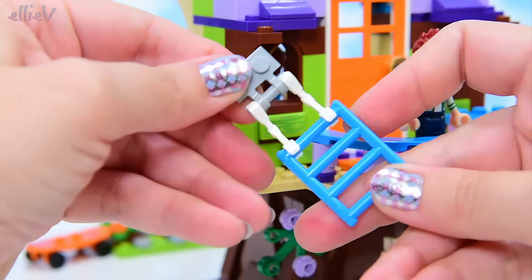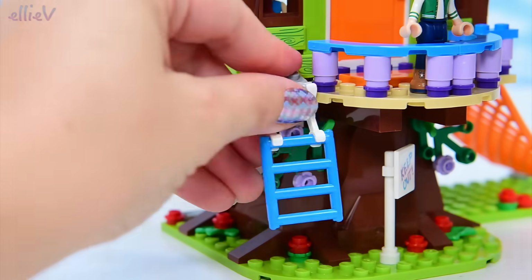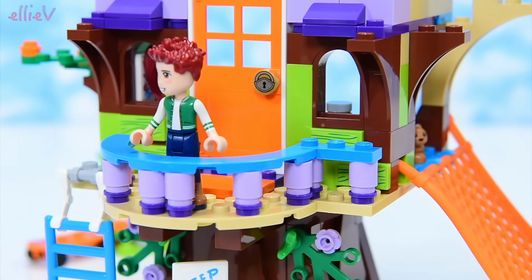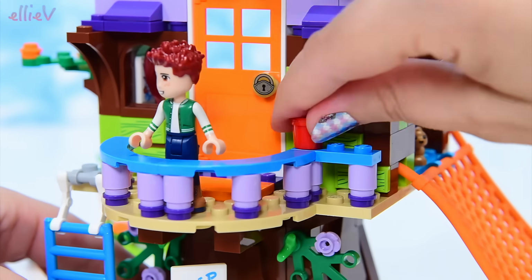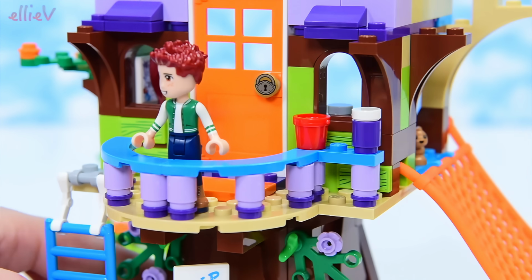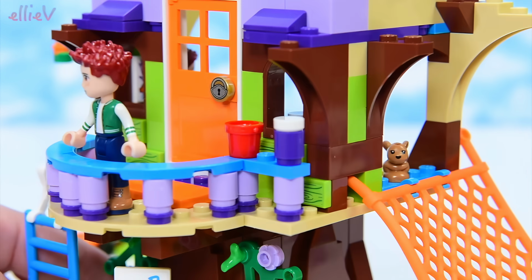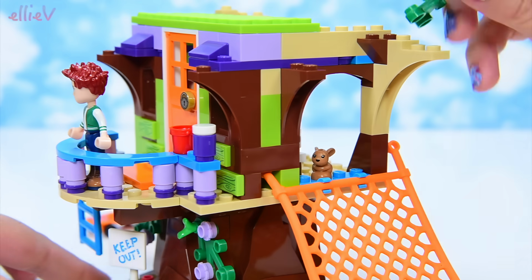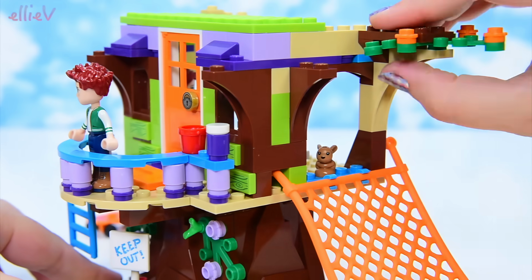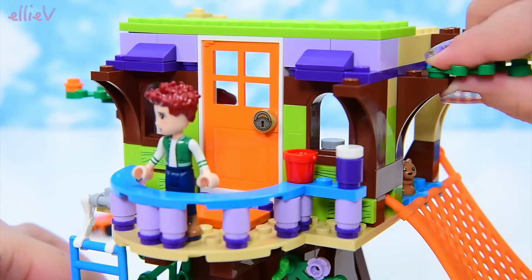Is it practical? No, it's not practical. They do have a very practical ladder here hanging off the edge, which they can retract up if they want to keep people out. And out here on the banister is a bucket and a purple jar of some sort. I wonder what that's for. Maybe it's a bucket of water to throw down on the heads of people who are downstairs and trying to get up. I don't know.